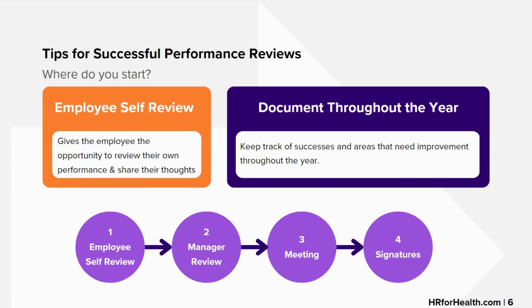And then documenting throughout the year is really important. A lot of times, oh no, annual reviews are coming up and you only remember the last 2 weeks before the review. You want to make sure that you're documenting successes and areas of improvement throughout the year so that when it comes time to discuss with the employee, you have all of that easily accessible. So the process that we suggest is the employee does their self-review, the manager does their review of the employee. You meet on it, which is crucial, so you can discuss all the different factors. And then lastly, having the employee sign off on it. We'll go into that a little bit further as well, but it goes into transparency. The employee always has access to it.